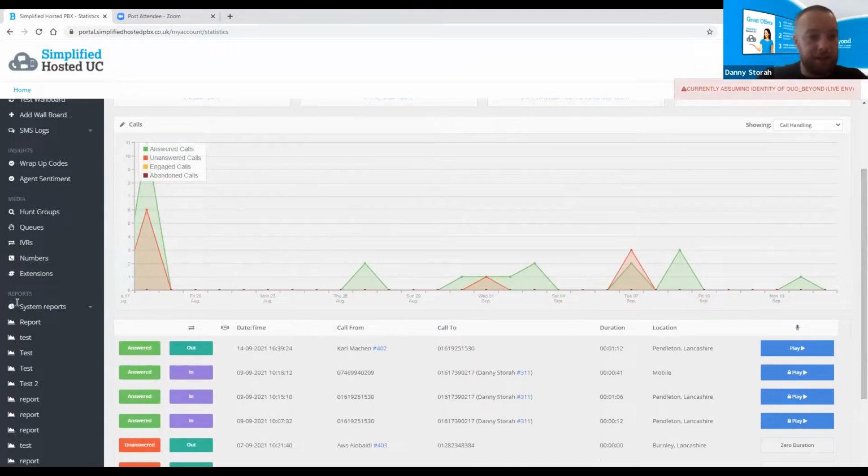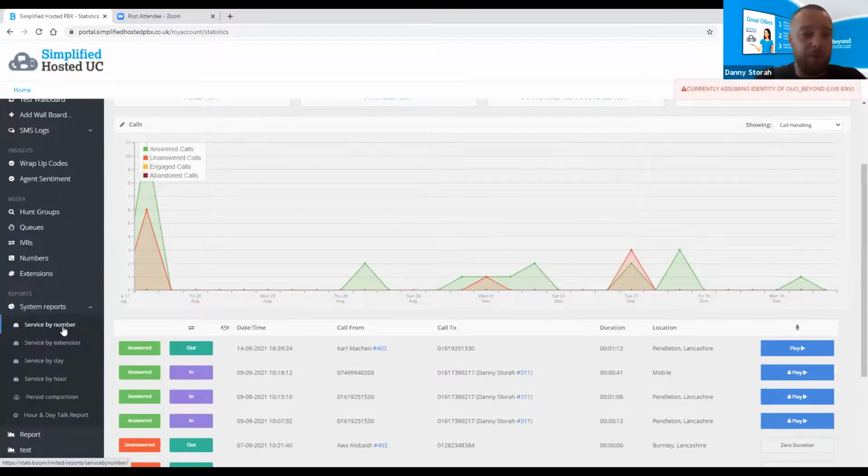And of course, just the standard extensions reports. Under systems report, again, we've got out of the box reports for numbers, for extensions, for daily, hourly. We can do period comparisons as well. Again, always go back to the sales team, because this is a business improvement one.